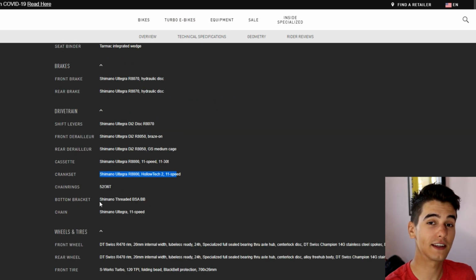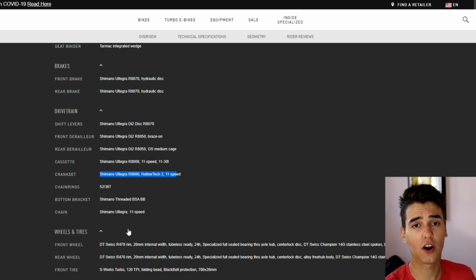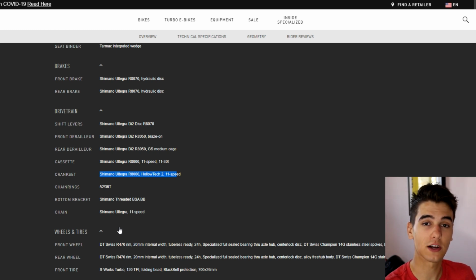Now, one thing to note that they did improve on is I do like the threaded BSA BB, which is basically a threaded bottom bracket, which is usually the standard that doesn't creak, very easy to maintain. You don't really have to pop out the bearing shells. It's really nice when compared to the Giant TCR that has a press fit bottom bracket. Now, just because Giant is press fit doesn't mean it's going to creak. Giant manufactures their own bikes, so in terms of quality control, I've never really had a problem with a creaky bottom bracket on a TCR.